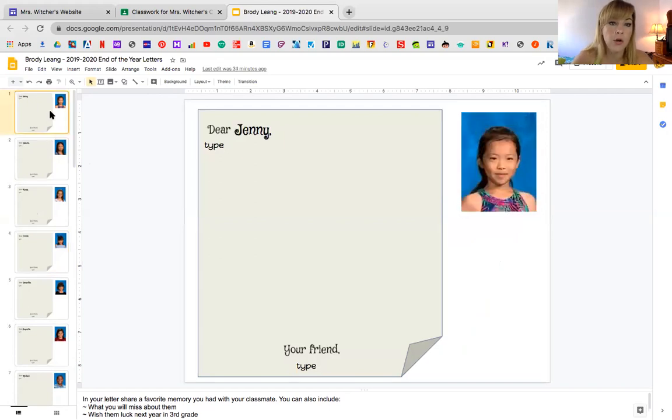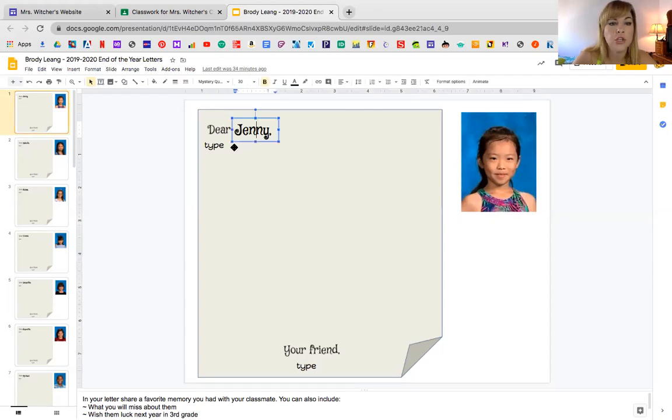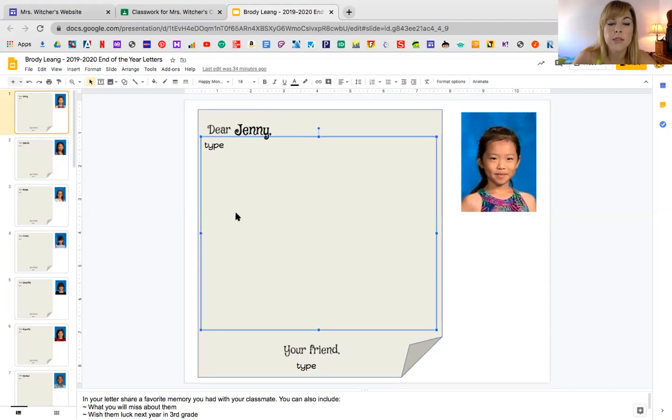So here's how this is gonna work, okay? You have Jenny's picture here. You have Dear Jenny. I already wrote Jenny for you, so don't change the name. This whole box is for you to type, and then you end your name right here. So for example, Dear Jenny's already written for me. I already have my greeting.